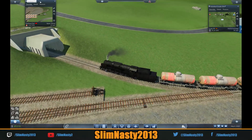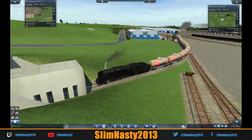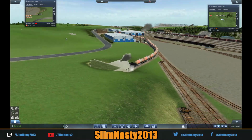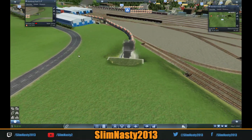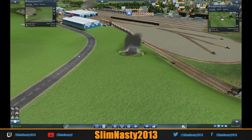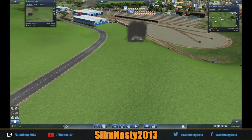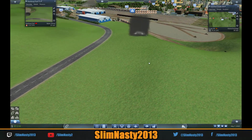That needs to be T1 as well. There we go. Right. Now that, in theory, I need to put some trucks in Hamburg, but in theory, should drive the demand for this sucker right up over the next episode or two.